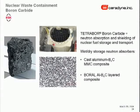And when you mix it with aluminum, you create a composite material that absorbs radiation, which is very important because there's a lot of nuclear power in the world, and after you use the fuel rods, you have to store them somewhere. There's a lot of spent nuclear fuel in the world that needs safe containment. So this container, made out of a composite of boron carbide and aluminum, can store spent fuel for a very, very long time.